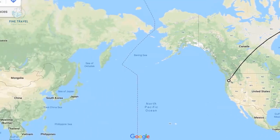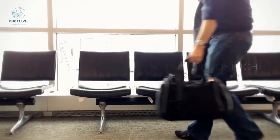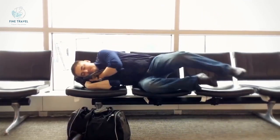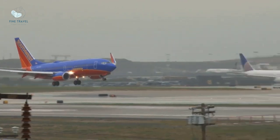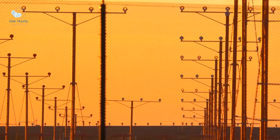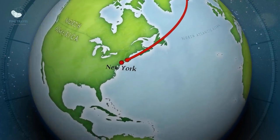Number 3. Include stopovers to reduce the price of flights. Travelers who have the flexibility to fly indirectly to their chosen destination can halve the price of their airfare and double the destinations they visit by incorporating a city stopover along the way. Sounds pretty amazing, right?